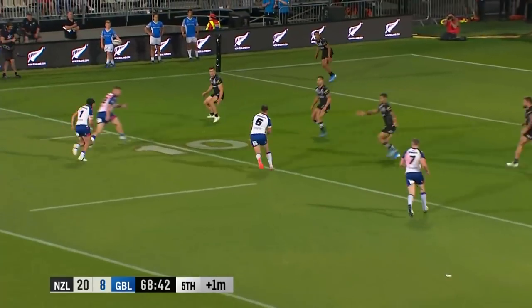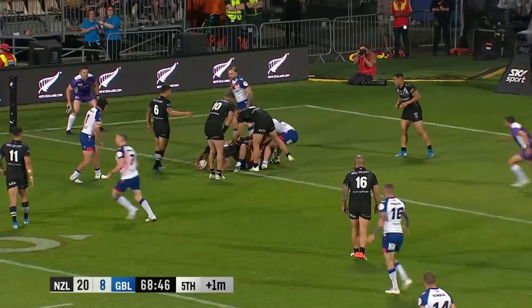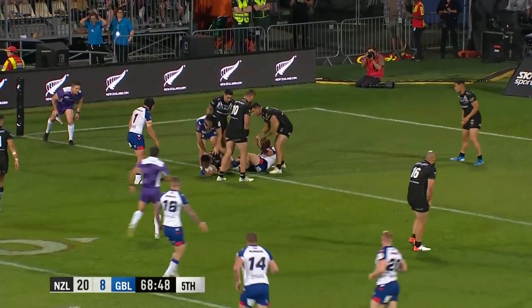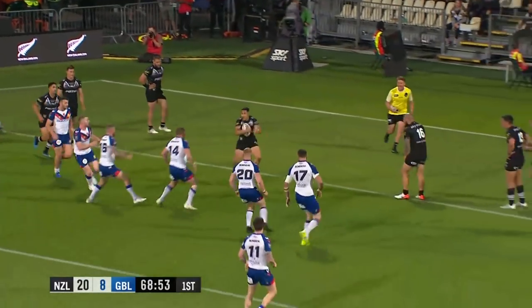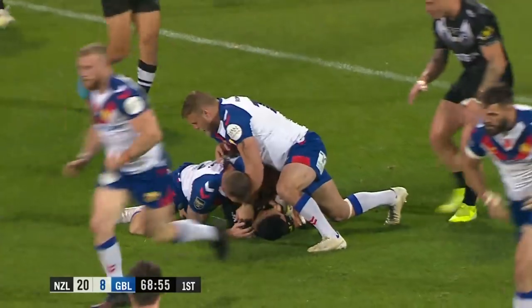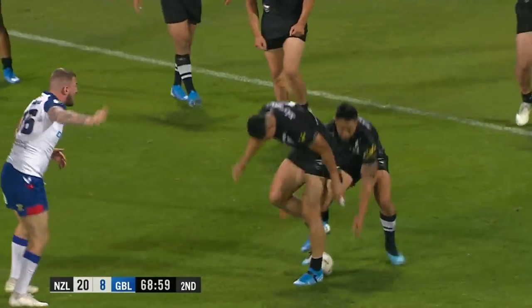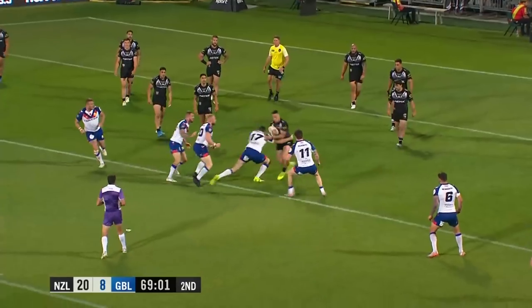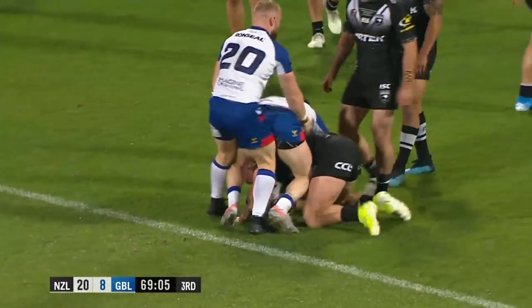Last play. It's Widdop nudging it through. It's a cracking kick. But it's taken by Asako and he's in the field of play. Basically scored a try at the wrong end of the field. Good play. It's Jermaine. There was pressure there as well. Marvellous piece of work. The defence has actually evened up in this game. Great Britain was 70 tackles behind shortly after half-time.